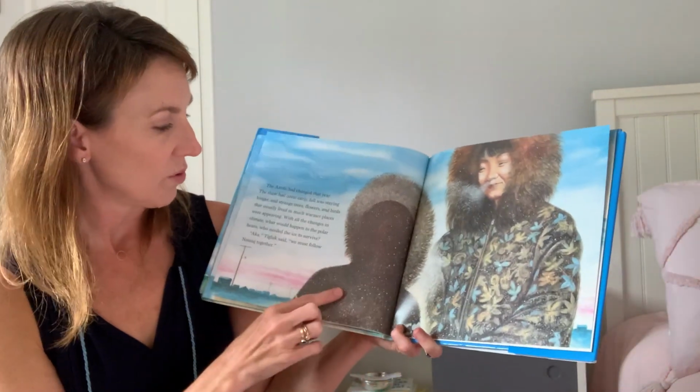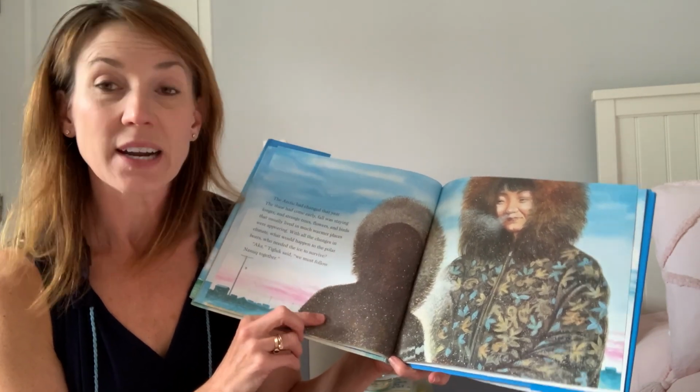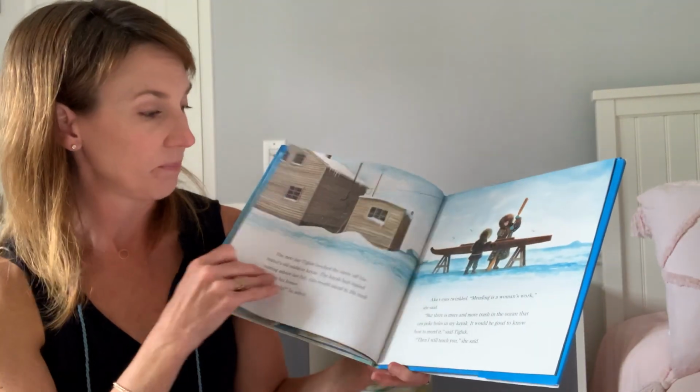Wow, so they've just told us that it's staying warmer longer up in the Arctic. Not as cold, so not as much ice. Oh no, and the polar bears need the ice to survive.